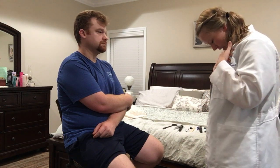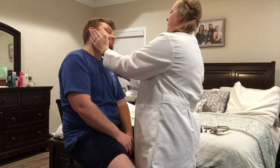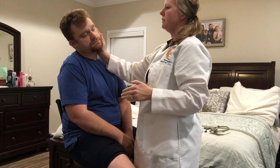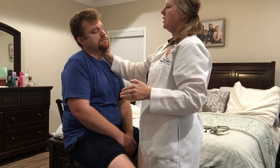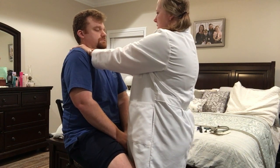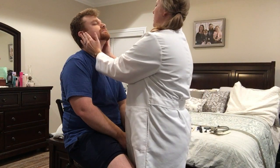Okay, next I'm going to check range of motion here. Decrease your neck down, hyperextend, side to side. Okay, and now I'm going to put my hand here, and then I want you to push against my hand. Okay, and on the other side, push against my hand. Okay, also going to check the shoulder shrug. That's the accessory cranial nerve here.